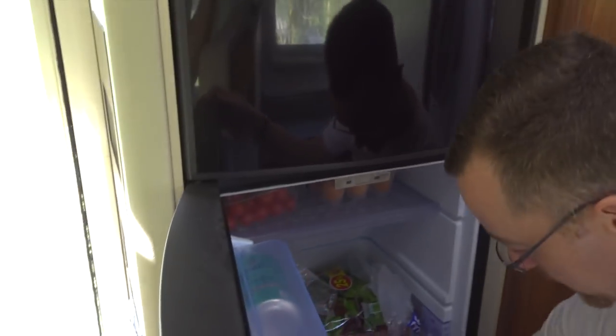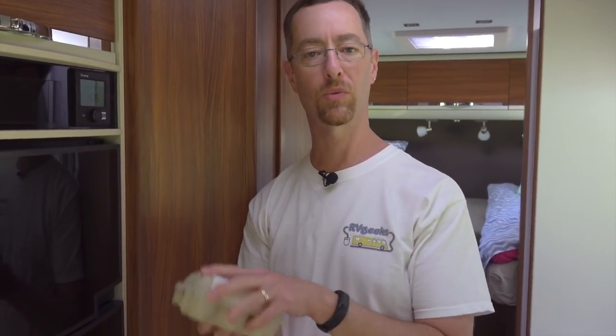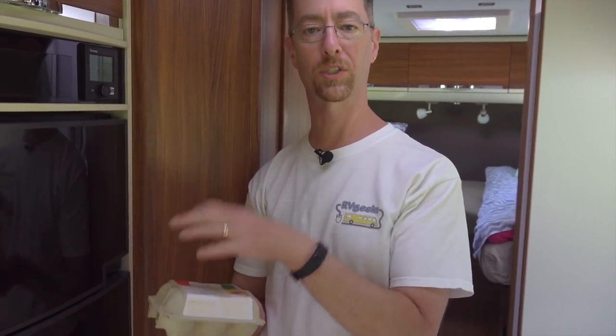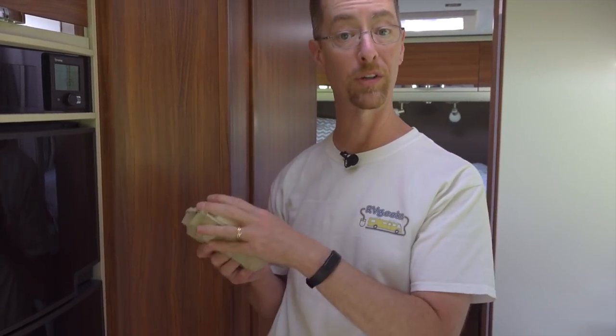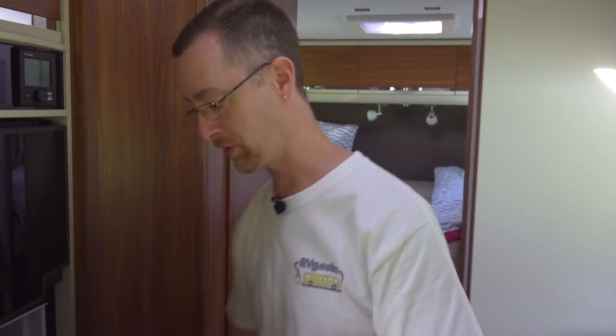Now, of course, eggs don't actually have to be refrigerated. When you pick them up in the grocery store, the weird part is you're going to find them out in the middle of the store somewhere on a shelf, not in the refrigerator. They don't wash the eggs before they package them, which keeps the protective layer on them, and they don't need to be refrigerated. But we're just used to it. We keep them in the fridge just to force a habit.